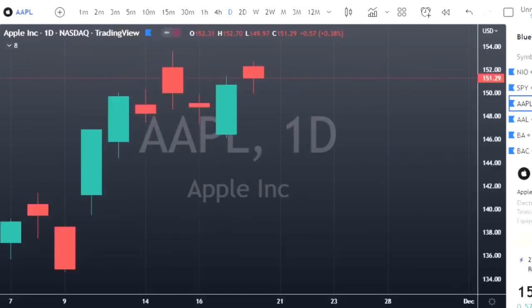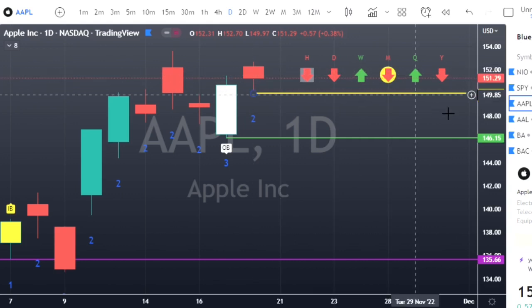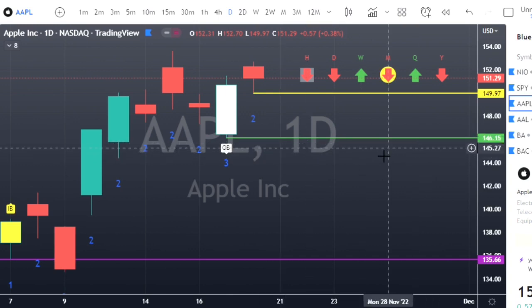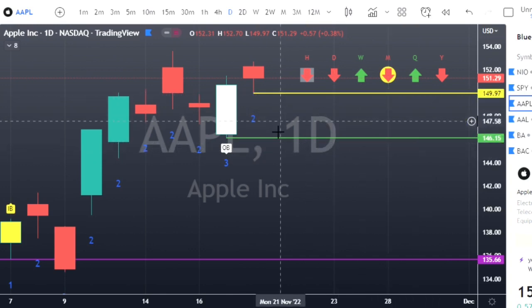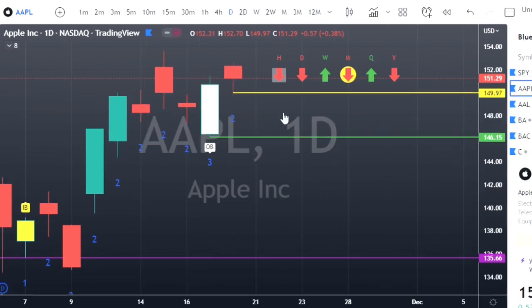We'll move on to Apple. Apple has a 2-up red. Same thing as SPY, but we're going to look for puts here at 149.97 and good magnitude down to the bottom at 146.15, meaning there's a lot of space between the trigger and the target, a lot of meat on the bone, so to speak. And that's what I would rather see here than a target that's sitting closer to that trigger. Just gives us more opportunity to take some profit on that trade.